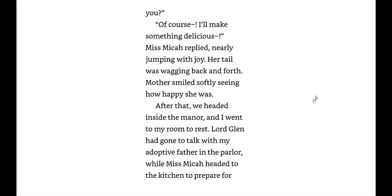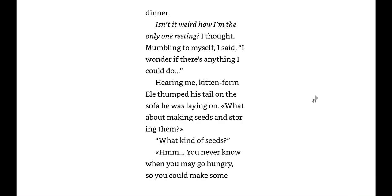After that, we headed inside the manor, and I went to my room to rest. Lord Glenn had gone to talk with my adoptive father in the parlor, while Miss Micah headed for the kitchen to prepare for dinner. Isn't it weird how I'm the only one resting at that?